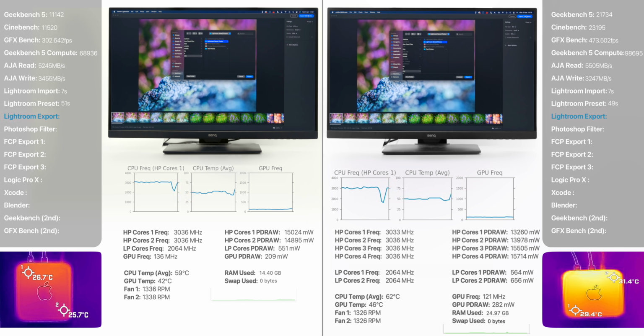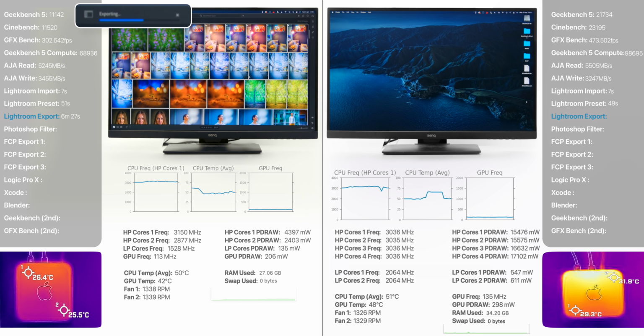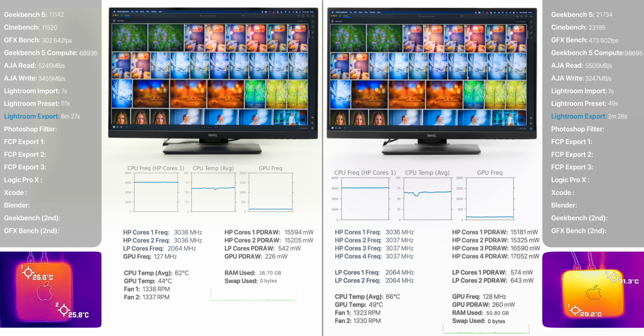However, when we exported these images into compressed JPEGs, that is when we saw a gigantic difference between the two. The M1 Max took 6 minutes and 27 seconds, while the M1 Ultra only took 2 minutes and 28 seconds. That is more than twice the speed on the M1 Ultra, which is what I was personally expecting to see. It looks like Lightroom is indeed taking full advantage of all of those extra cores, just like Cinebench was, and this is why we saw such a big difference.